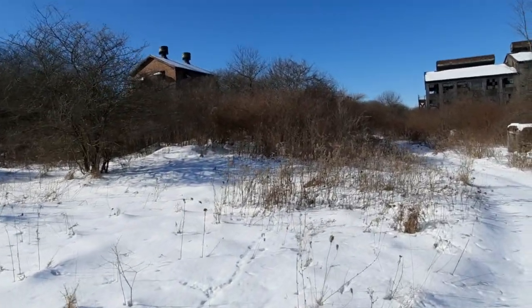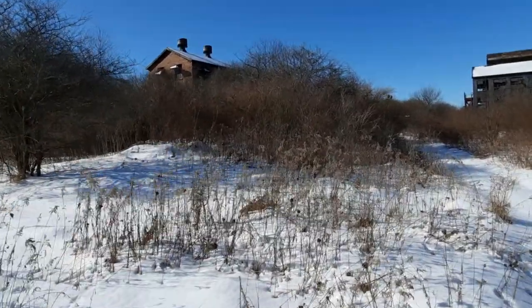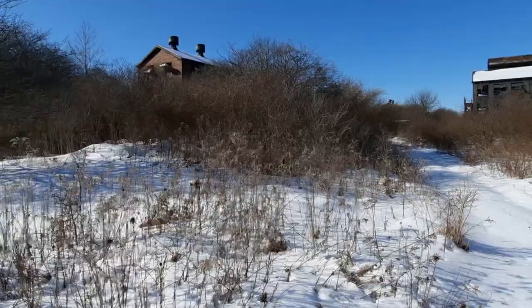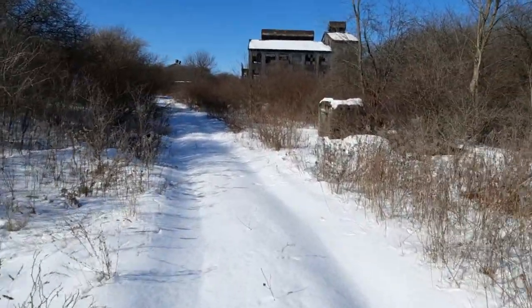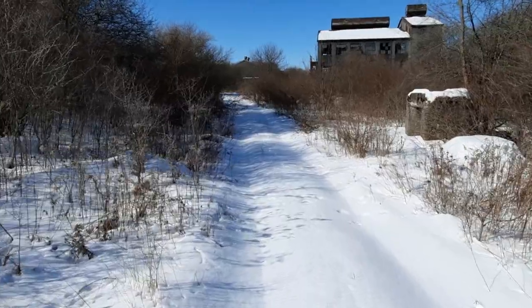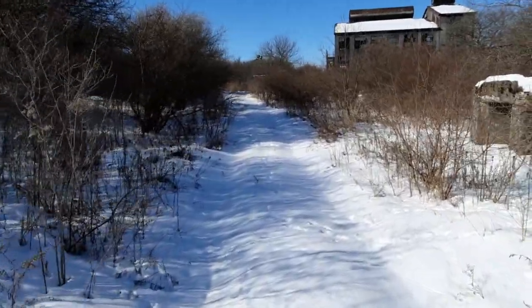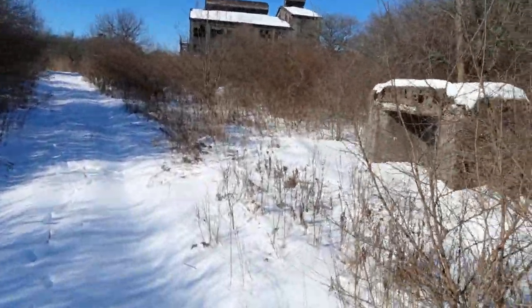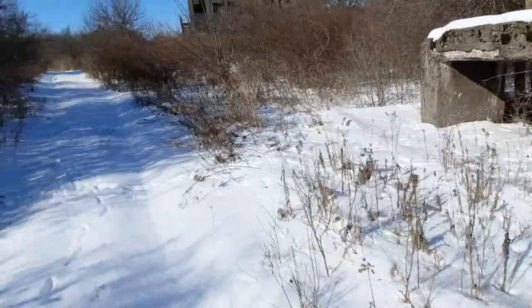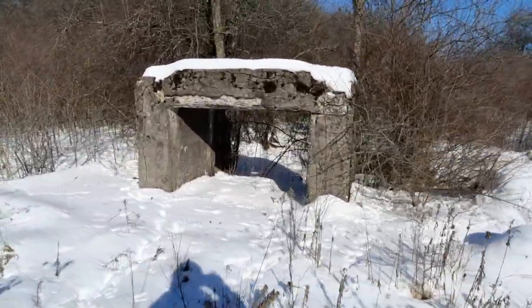All right, finally reached the other buildings. Those look like the bomb and dynamite storage buildings where they stored the bombs or the dynamite or whatever. That's what that looks like. Probably go into the big building first. Watch that hole. I don't know what that is. Pretty cool though.